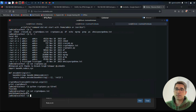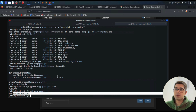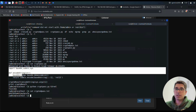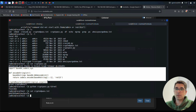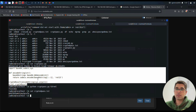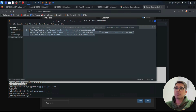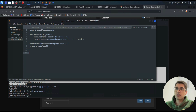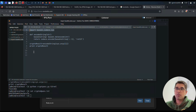Cryptedpass.txt. We just give it as an input, ROT on it, and then base64 decode it. So let's begin our work. I want to copy the actual Python code from here and write the reverse order of it. So first we have import base64, we just import it again.